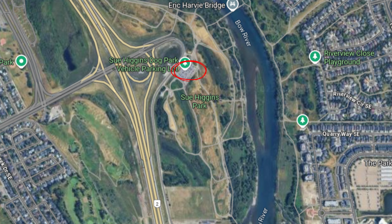This is the main parking lot, but it does get full easily. You can also park along this street if the lot is full.